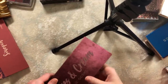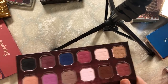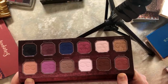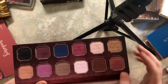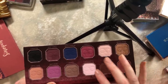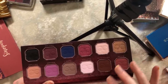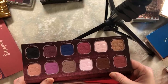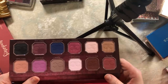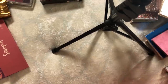Another Dominique Cosmetics one, Berries and Cream. This one I do like more than some of the others. I have made some looks with this that I have enjoyed, and I don't have that many issues with it. I will say some of the shimmer shades, for some reason, don't adhere very well, even with a glitter glue. They feel kind of dusty, but I can get it to work, and I've made some pretty looks with it, so I do enjoy this one. I just don't love it. It's not like true love.